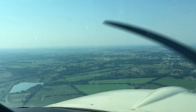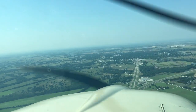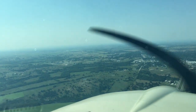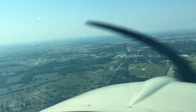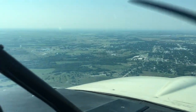And now we're passing that 2-mile mark out there, and we're about to be overhead the split where 377 loops off to the right or goes straight into Dublin, and you can see just past where Business 377 becomes 2 lanes that there's a bend to the left, and that bend is actually just about the extended center line of the runway at Dublin Municipal.